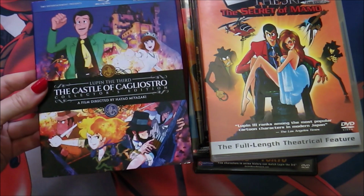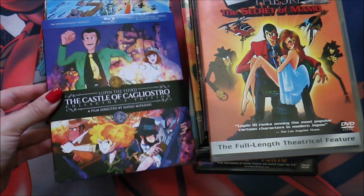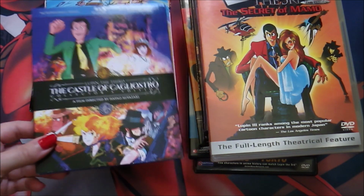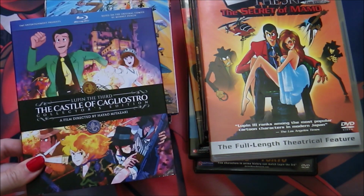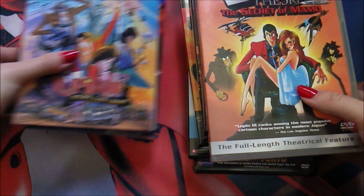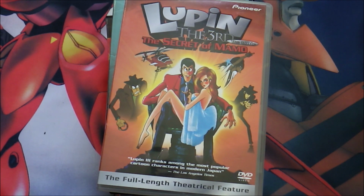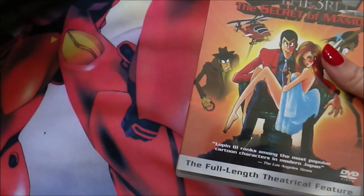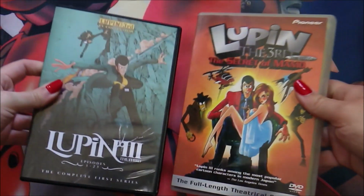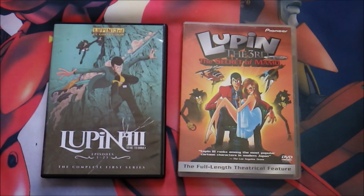This all started back when last year I got into The Castle of Cagliostro because I wanted to go back to Lupin. I was missing it and I wanted to start somewhere. Started here, have a whole video on that, so that's not actually part of this haul. But what we will do is start with this DVD stack of goodness. We're just going to move these to the side, and we're going to start with these two. So these are the first entries into this little Lupin haul.